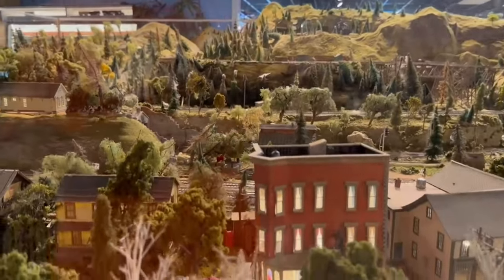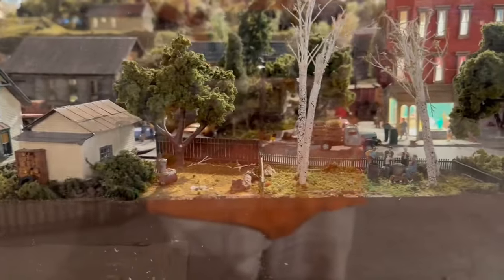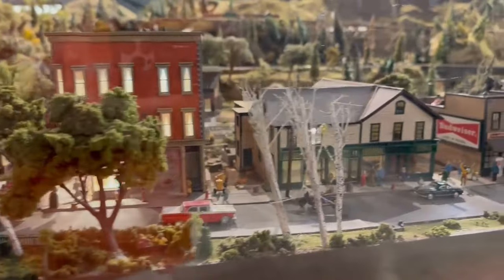I'll go ahead and share with you here early in the video that we're not going to be oohing and aahing at everything, because just about everything in this layout can be oohed and aahed at. It's done with near perfection and in great detail.